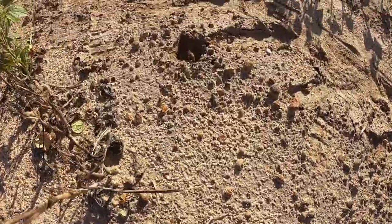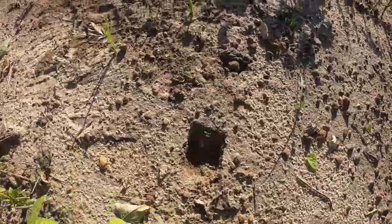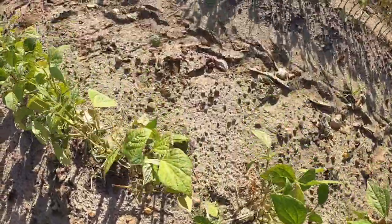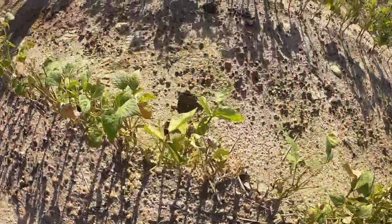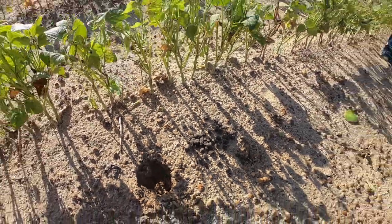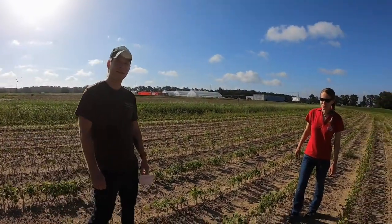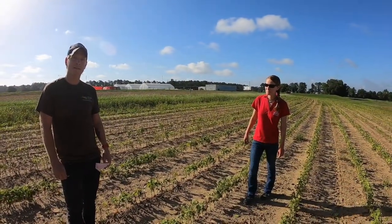Today, in a visit of a snap bean field, we found some deer tracks. So when we were following those tracks, we suddenly found some deer droppings. And here we have two specialists to talk a little bit about food safety on crop production.